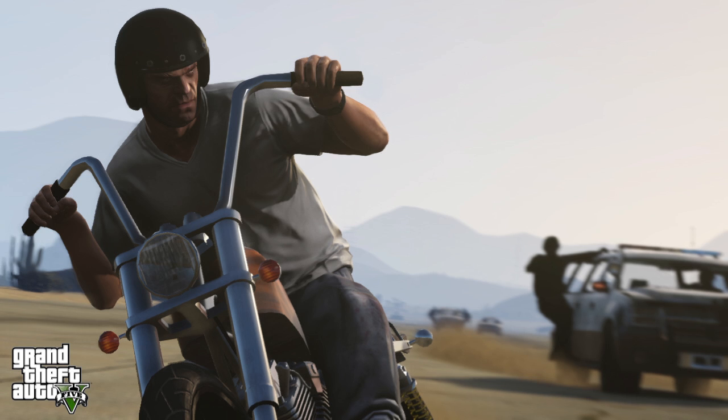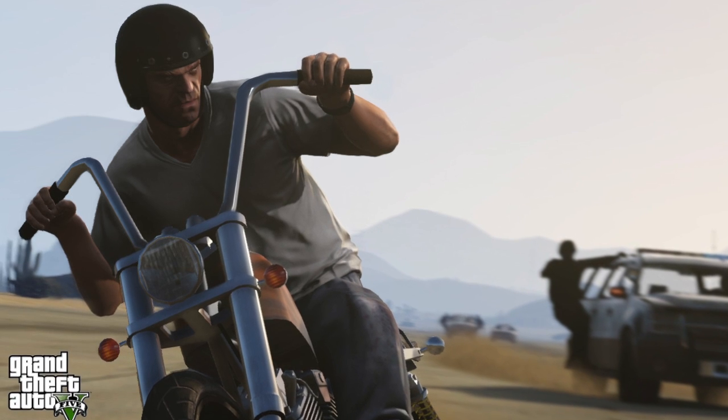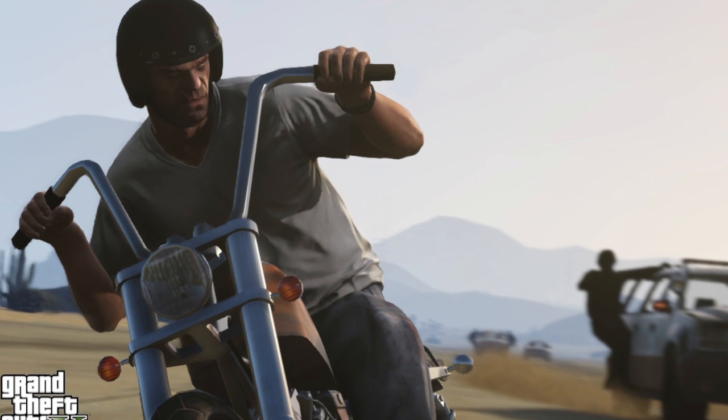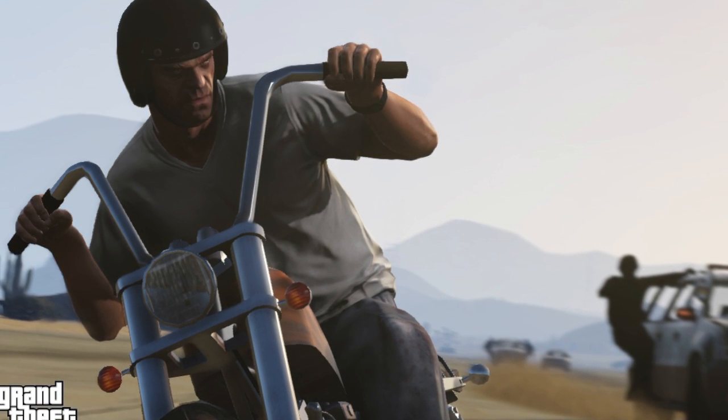And to continue with this customization, we move to the next image where we see Trevor wearing a helmet which is different to the skydiving one. So maybe there will be different helmets for the style of motorbike that you ride in the game. And on top of that, I have a feeling that customization will be on a whole new level compared to GTA 4, but it won't be on that level of San Andreas.